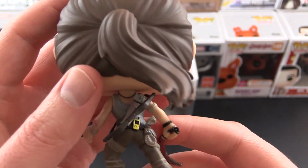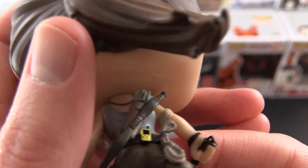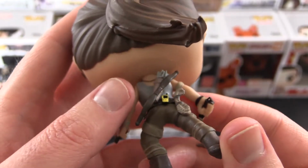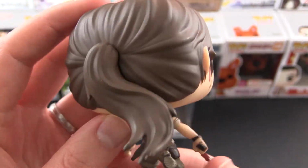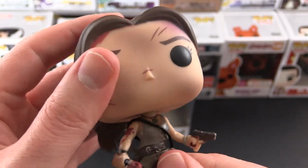And we've got the ponytail. What is this? She's got, looks like a walkie-talkie or something. Radio. Bow and arrow. Rope. Very cool details here. A little bit bloody around the edges.